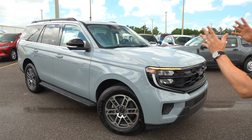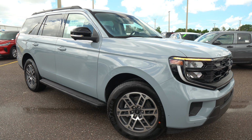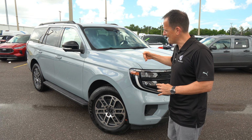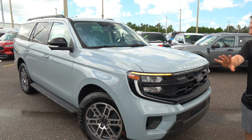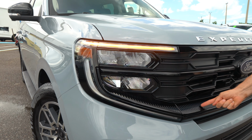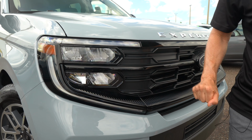Right off the bat, you have those familiar dimensions of the Expedition, and I'm really digging this bluish grayish color. I feel like it fits it in a sporty kind of way. Now at the front, all-new look, new lighting, full LED. You have some gloss black trim on the Active level of the Expedition.